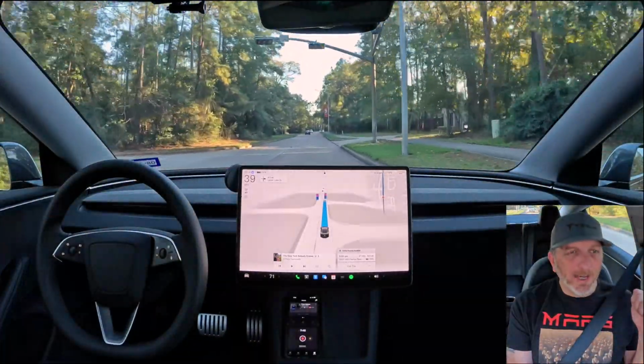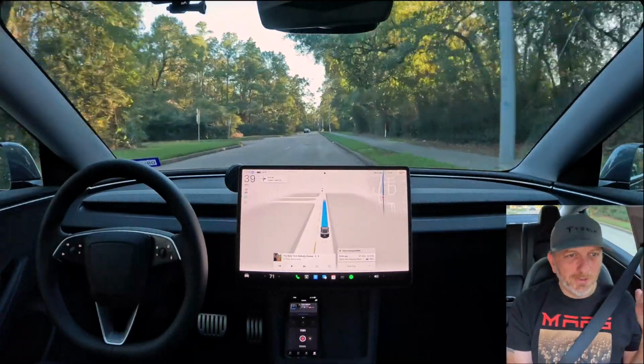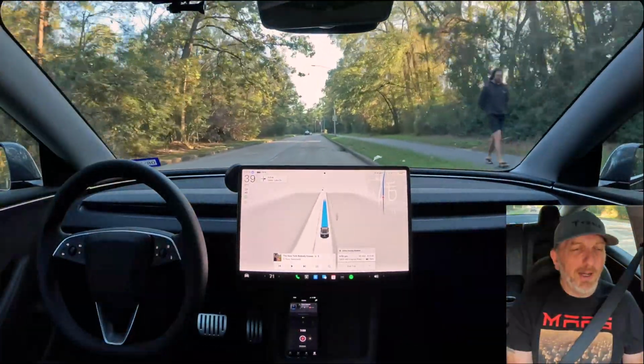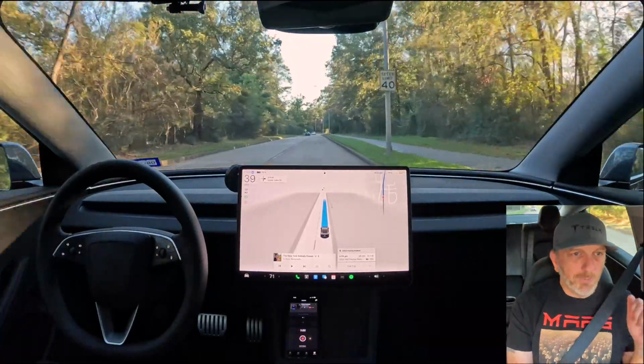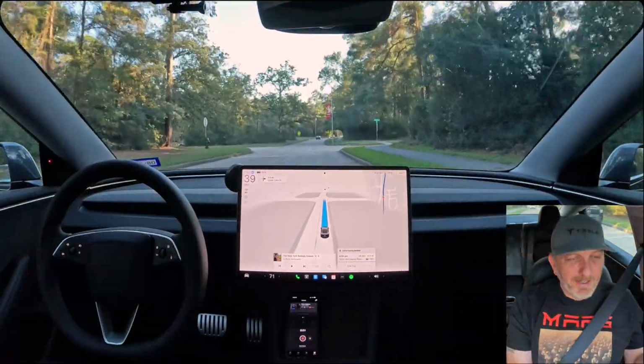And let me go back to that right turn. It was also really cautious on that right turn. It went into that right turn about 1 mile or 2 per hour slower than it needed to because we had a protected green. Now that being said, I get it.